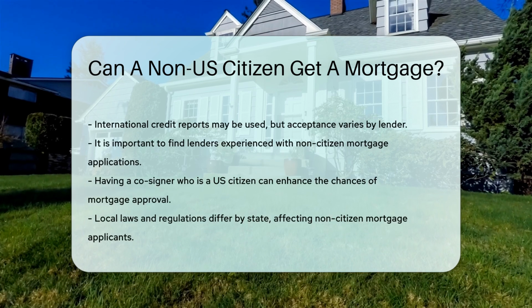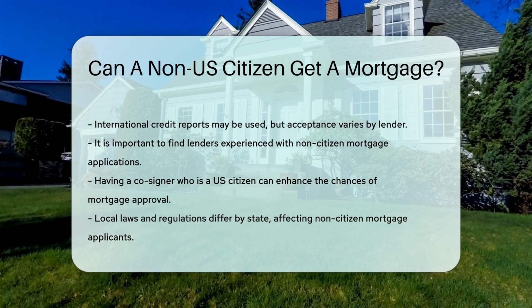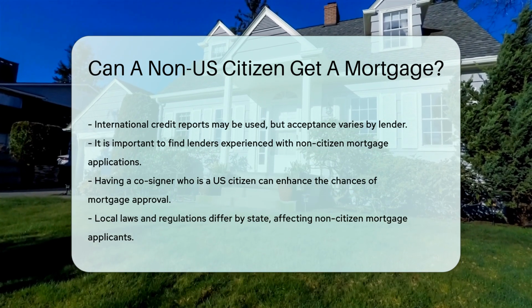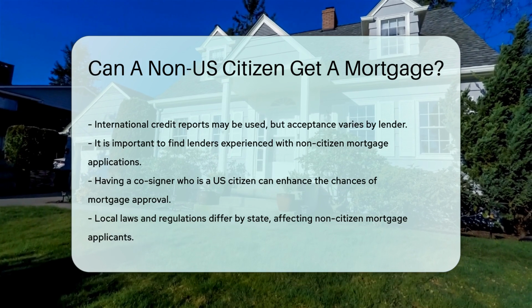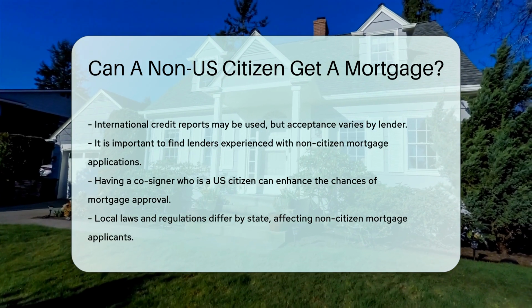Additionally, cosigners can strengthen a mortgage application. A cosigner who is a U.S. citizen may improve the chances of approval. Understanding local laws and regulations is vital. Each state may have different requirements for non-citizen mortgage applicants.